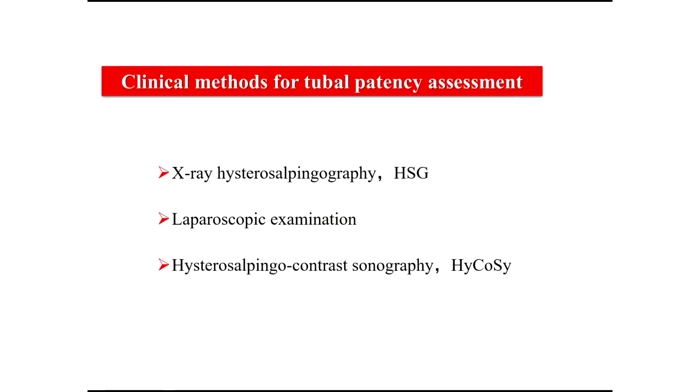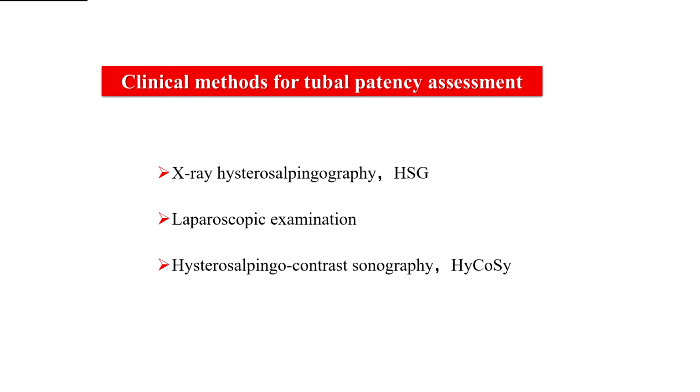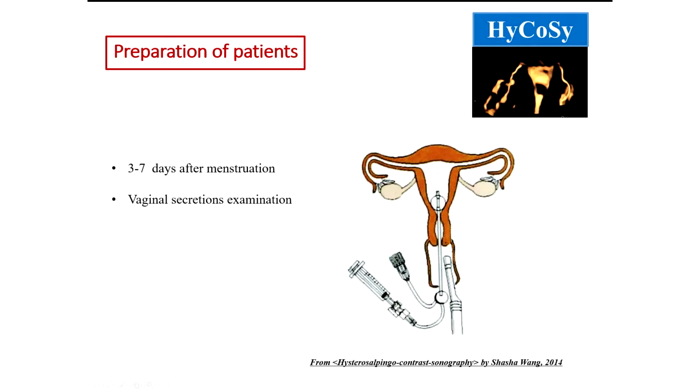Nowadays in China, we mainly have three methods for tubal patency assessment: X-ray hysterosalpingography, which is also called HSG, laparoscopic examination, which is considered the reference standard, and HyCoSy. A very important tip for patient preparation is the examination time. It should be 3 to 7 days after menstruation. The timing is compulsory to make sure the endometrium has been repaired completely, and then a balloon catheter is placed in the uterine cavity and injected with 2 ml normal saline to block the internal cervical os.